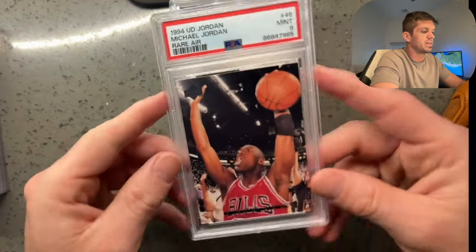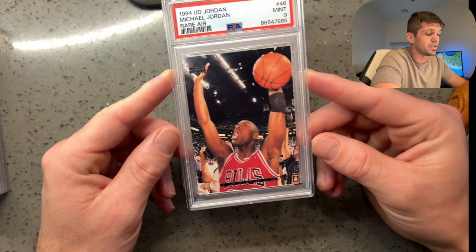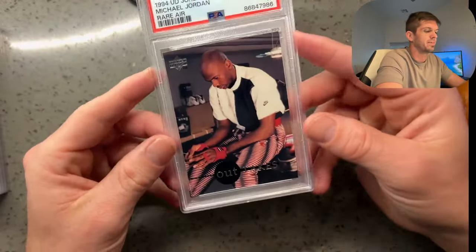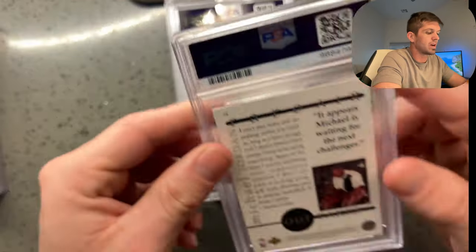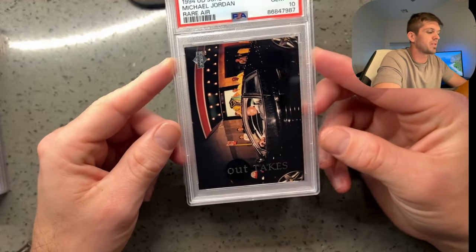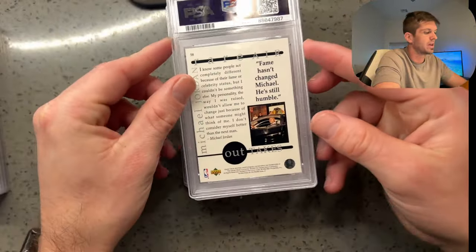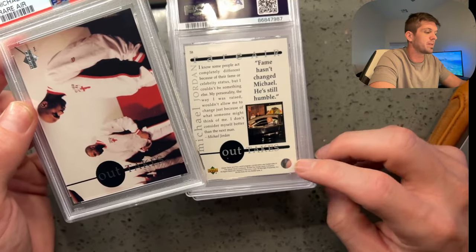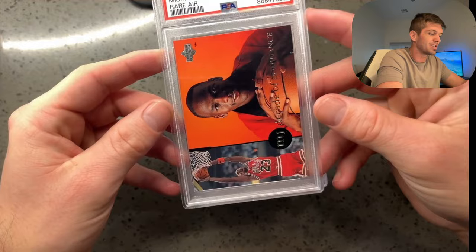So the other cool thing about this is the Upper Deck Jordan Rare Air sets do have a gold version, meaning every single card in the set is gold. And the odds of receiving a complete gold set are, it's rumored, 1 out of every case. And I believe the case had 12 sets in a case, so one of those sets was a gold set, and you have to crack it open to see if it's gold. And it's very difficult to identify if the card is in fact gold because it's based on this hologram here at the back. Of course, none of mine ended up coming back, unfortunately, as a gold.